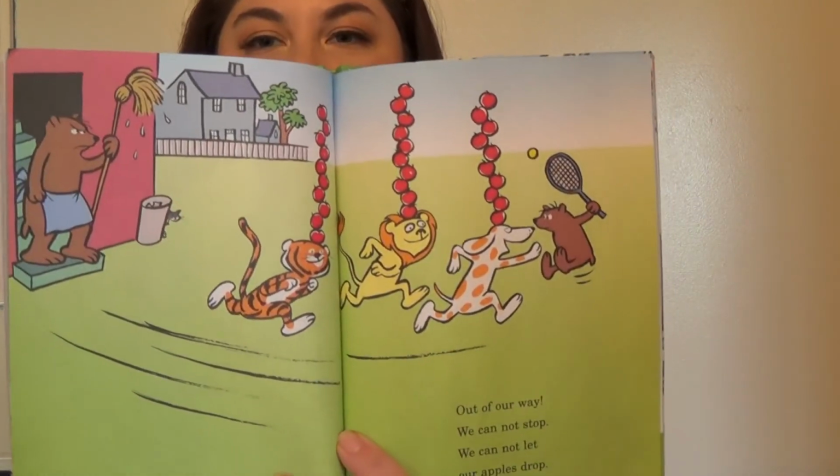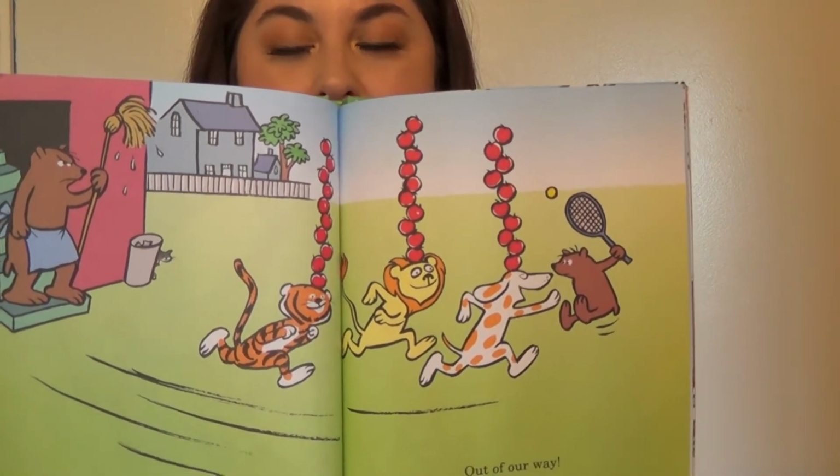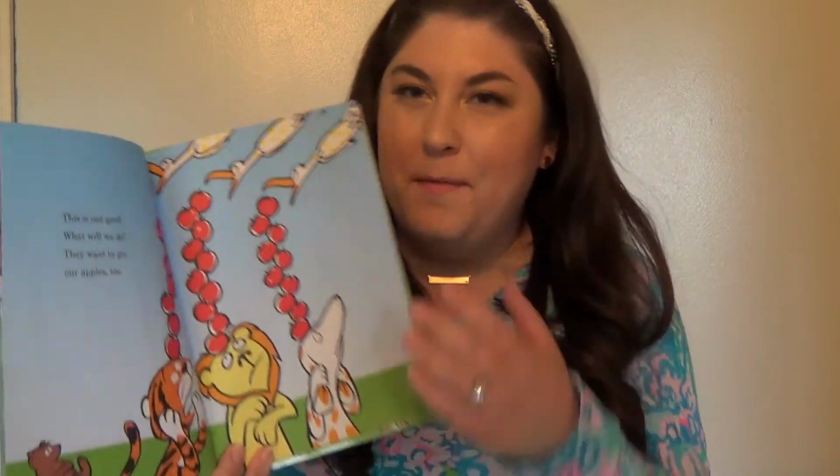Out of our way. We cannot stop. We cannot let our apples drop. Did you hear the rhyming word in that sentence? Stop and drop. This is not good. What will we do? They want to get our apples too.